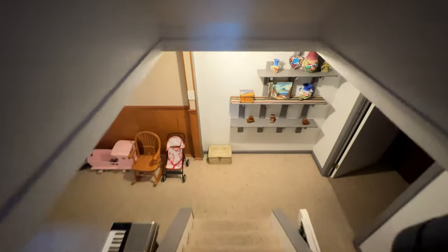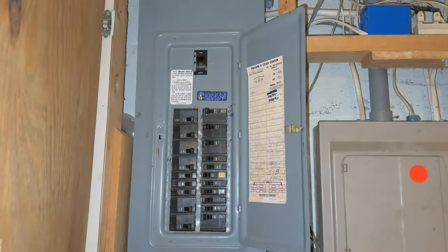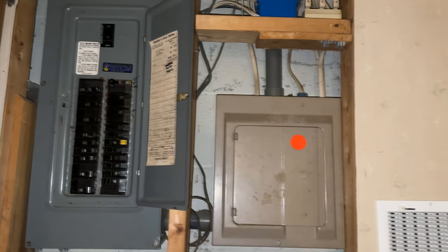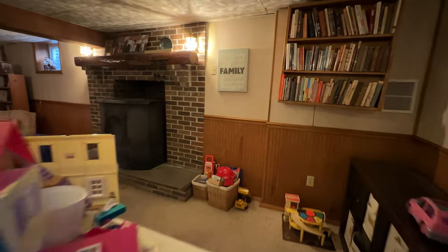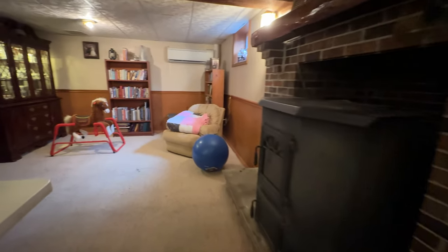finished basement, have a panel and a sub panel with a 200 amp service. Coal stove does have a small leak, but other than that, it is working.